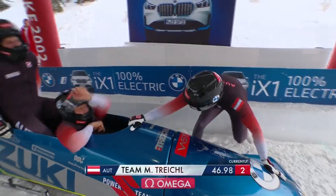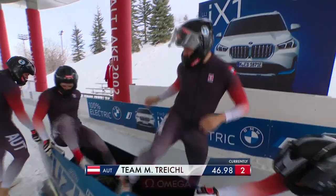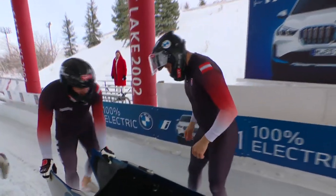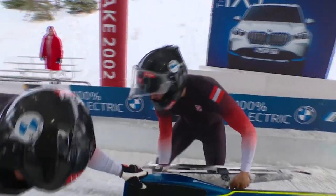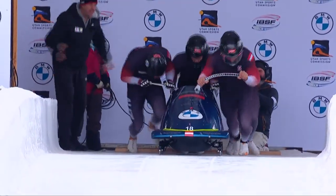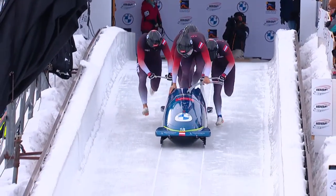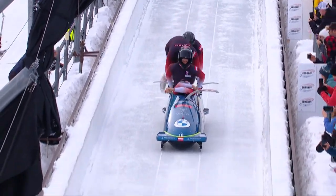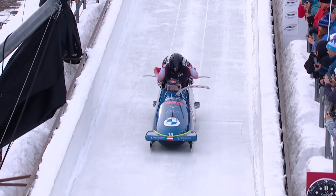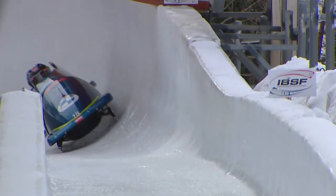46.98, well, unless Friedrich has dropped the ball enormously, and those things don't happen all the time. They do happen occasionally, but not all the time. That was the Austrian for 2.6. Again, really experienced crew this. They haven't spent a lot of time behind Markus Treichel, but they've spent a lot of time together, and that shows. Dropping in at 2 there, Sascha Stepan, last man to sit down.